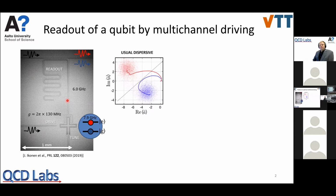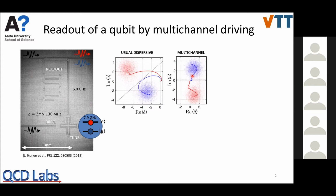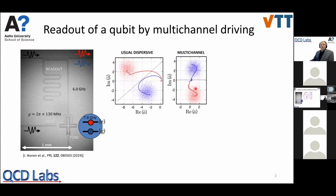So the trajectories basically go vertically up or down, so they start to separate almost immediately when this readout signal comes, whereas in this dispersive case, it's just the frequency of the resonator is different, so you need to populate the resonator before this separation happens.